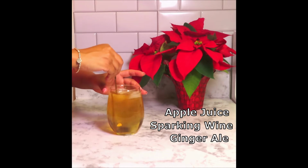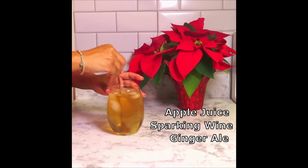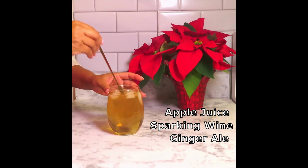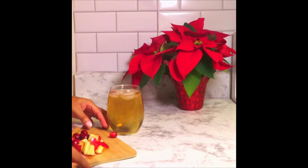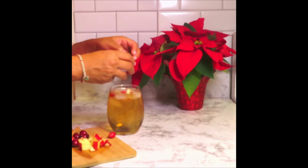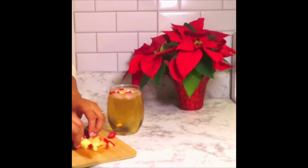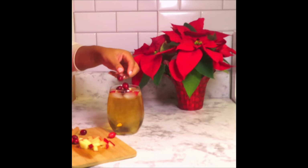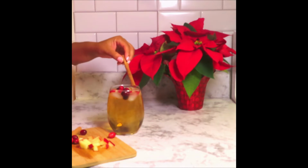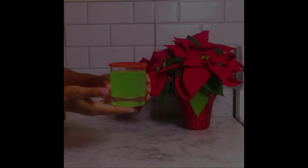And then we're gonna go ahead and mix that up. And we're not shaking this because of the wine and the ginger ale. And then you wanna go ahead and top it with your apples and your cranberries that were already pre-cut. And use just as much as you want. You can add a whole bunch or just a little bit if you want. And then top it with your cinnamon stick.